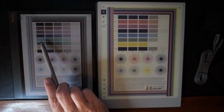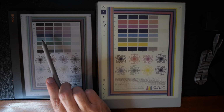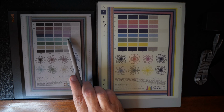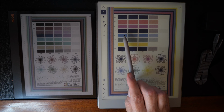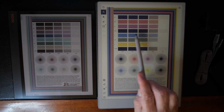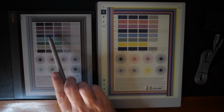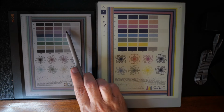Not sure what this color is supposed to be. It's a mixture of cyan and magenta. Blue. It's supposed to be blue. So you can definitely see it's faint and it becomes kind of purplish over here on the Kaleido 3. But over here it looks almost kind of black. And again, not as much of a gradient. You've got magenta there. You've got some definite gradient. Not here. I think the red's a little bit bolder here.